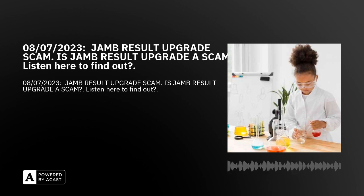But to me, I feel JAMB result upgrade is not real. It's false, it's fake, and it's fallible. It's a scam. It's just a pure scam. Whether JAMB, WAEC, or whatever it is, any upgrade of these external examinations is a scam. It's all wrong. So to save yourself the stress, take your books, prepare, inculcate early preparation, and that's it. Save yourself the stress of trying to upgrade your JAMB score. That's not possible.